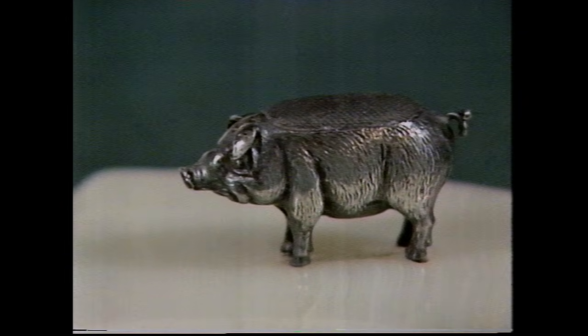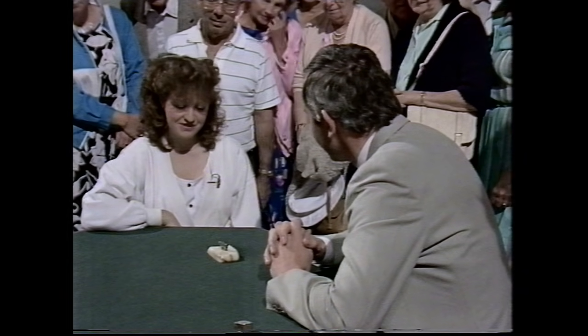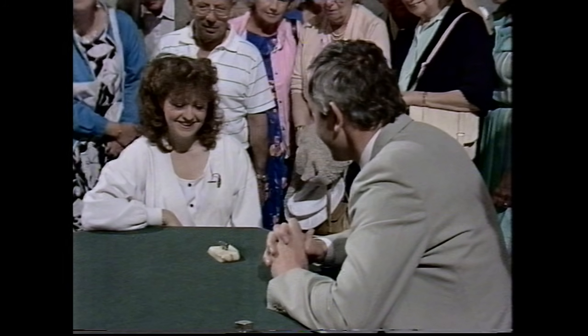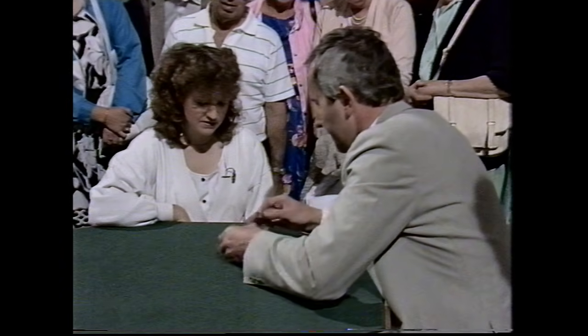Isn't it absolutely super? Lovely little pig. But how did you come by him? It was on a bric-a-brac stall at a street fair about 3 years ago. And can I ask you what you paid for him? 20 pence. 20 pence. Right. He was actually made, let's just have a look at the marks there. He was made in Birmingham in 1911. In Birmingham in 1911.